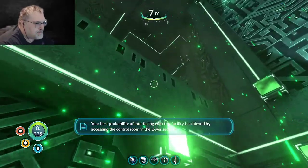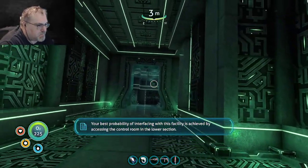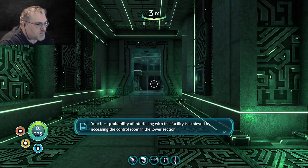The probability of interfacing with this facility is achieved by accessing the control room in the lower section.